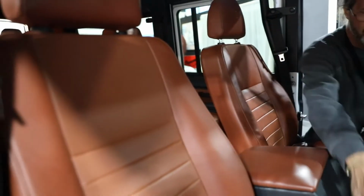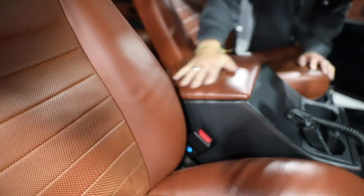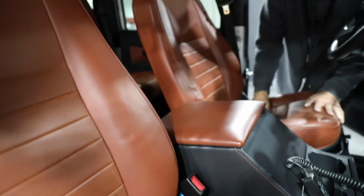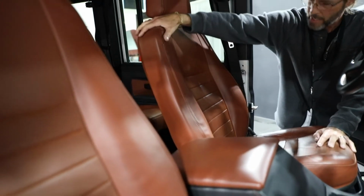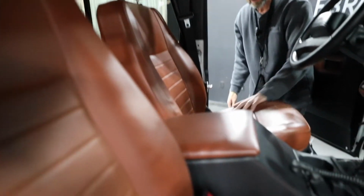But I will say, while you're there, this leather is awesome. It is awesome. Plenty of moisture. It feels great. It's gorgeous. There are no abrasions from getting in and out of the car over here.